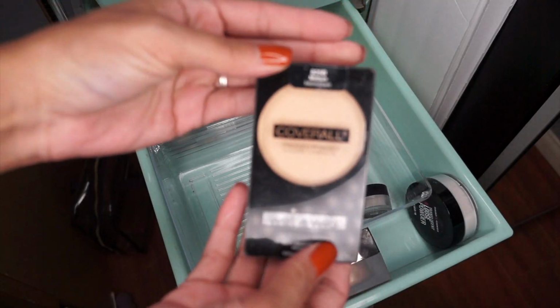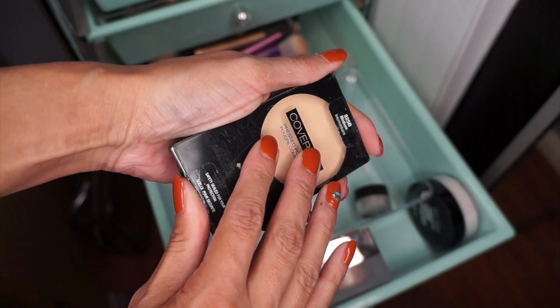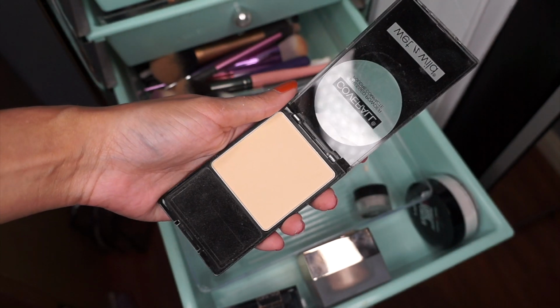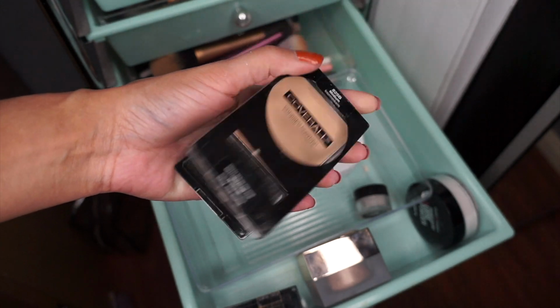I have the Wet n Wild Cover All Pressed Powder. I actually bought this one at Dollar Tree too. Looks like this. This one is a little too light for me. I don't grab it at all, so I'm gonna go ahead and toss this one.